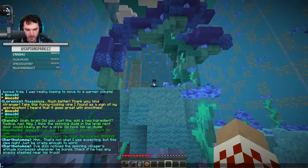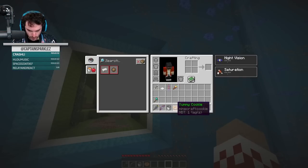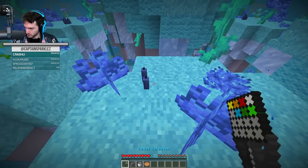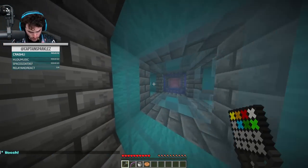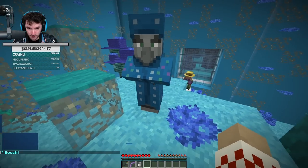That was interesting. That's not what I was expecting, but this idea might just be crazy enough to work. I've also noticed the spinning villager's altitude increases whenever he burps. Check if he has any snacks stashed near his truck. Oh, that's where my cookie comes into play. Okay, so my glass bottle's gone, though. So, what you're saying is, would you like this?